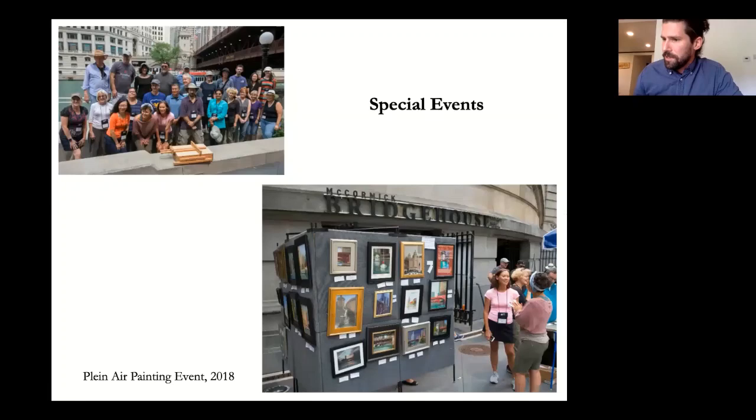So the Bridgehouse Museum itself, over the years we've hosted countless special events at the museum, and I'm going to highlight a few of those. The Plein Air Painting event in 2018 brought together 25 plus artists to do plein air painting, which is an open air painting style completed in a short amount of time. The finished pieces were sold with a portion of the proceeds benefiting the museum. We still have a few of them inside the museum, so you can probably take a look at those hopefully when we open this year.